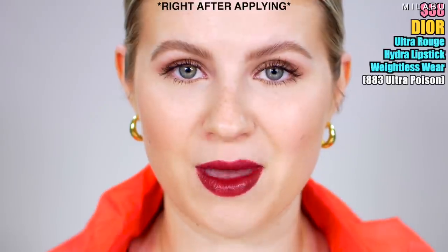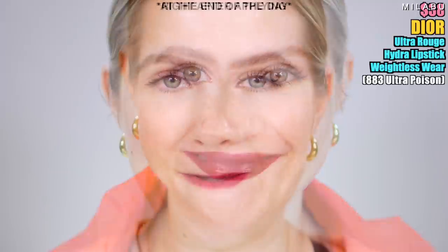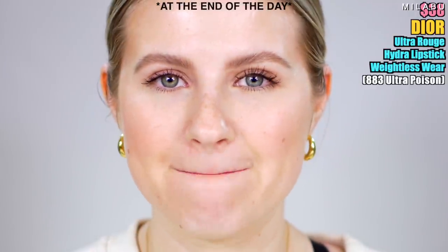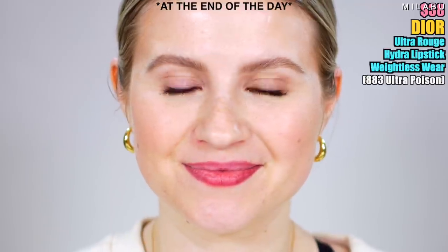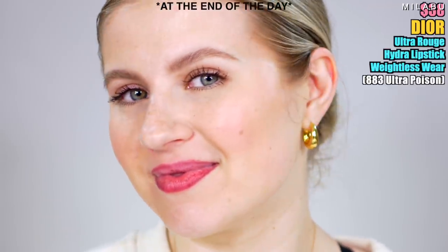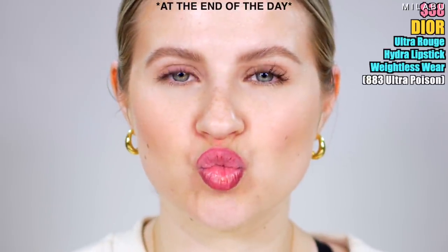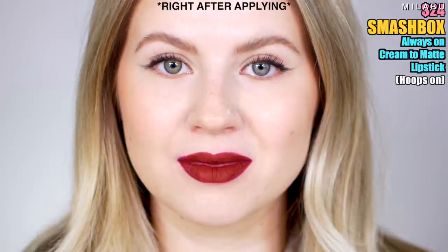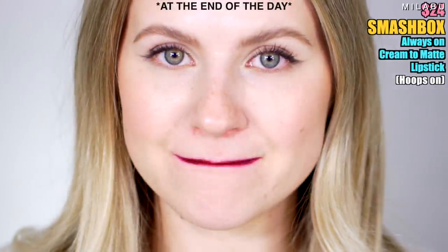But I think Dior kind of takes the cake on all of them because at the end of the night, my lips still felt quite soft. They still felt nourished, moisturized, and they didn't feel chapped, or I felt like I had to like peel the lipstick off my lips, which I felt like with the Charlotte and the Smashbox. I think that's where the Smashbox kind of loses some points for me, just because my lips felt so drying and it just felt quite uncomfortable.